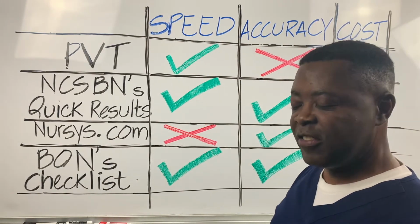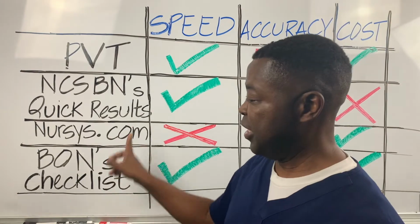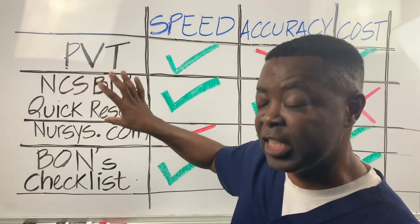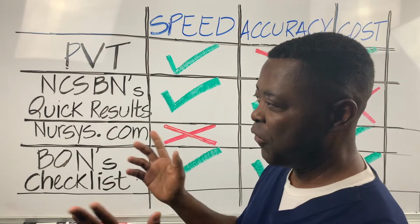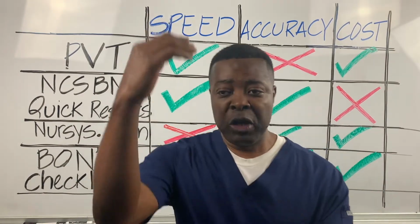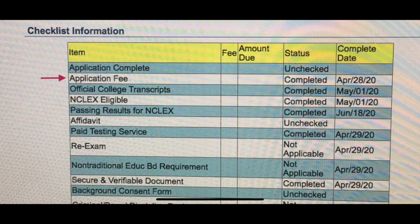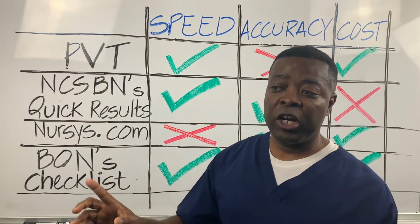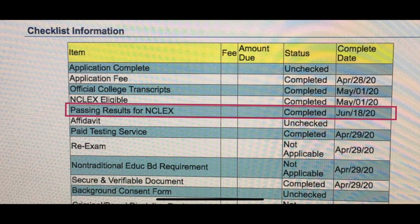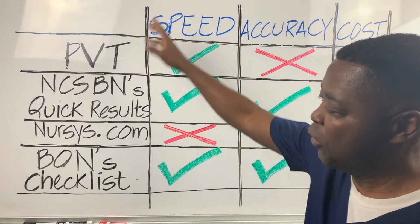Now, the last one, which is my favorite, is the Board of Nursing checklist. It's not the National Council of State Boards of Nursing, it's your State Board of Nursing. When you register for your license with your Board of Nursing, they put up a checklist. It has the items on it, what you've already submitted, and what you still have to submit. It's very, very quick. It may take 24 business hours. This item on your checklist will update. It will show complete. It's 100% accurate because it's from the Board of Nursing, and it doesn't cost a penny. So that's the best method out of the four.